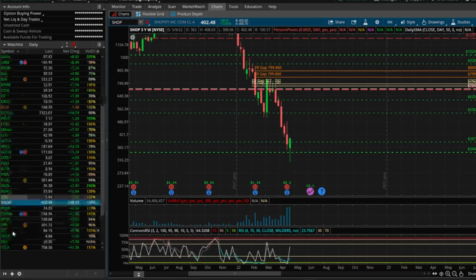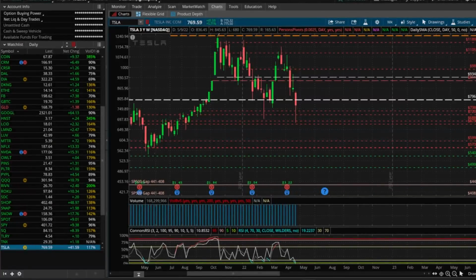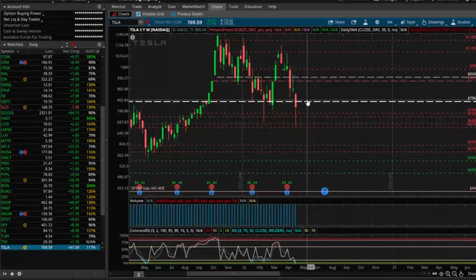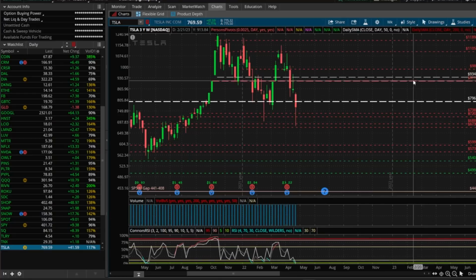Let's go back to Tesla. As you can see here, the weekly candle for Tesla is weaker than Shopify and Amazon, even weaker than QQQ and Spider. So the reversal is not imminent or even highly likely, unlike other stocks, but I think the signs for reversal are there, especially with the oversold on the weekly chart here.